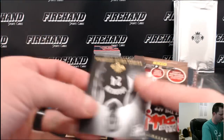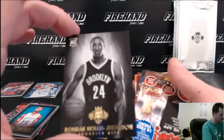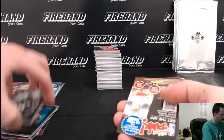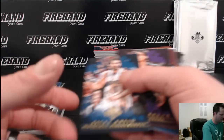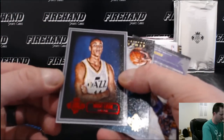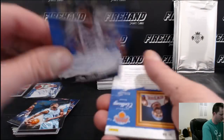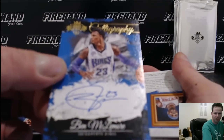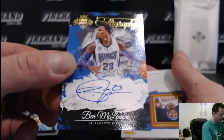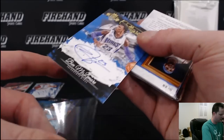Jordan Mickey, black and white. Rondé Hollis Jefferson for the Brooklyn Nets. Numbered to 100, Dante Exum. Kemba Walker, expressionist. Numbered to 40, Ben McLemore auto, calligraphy. It's the Kings, Trojans 21.